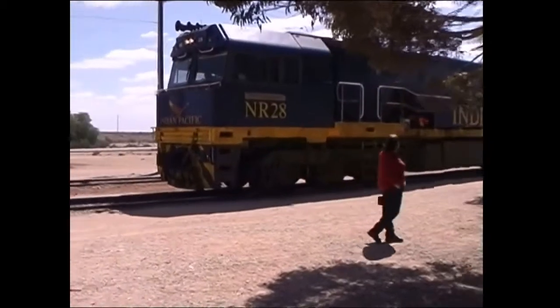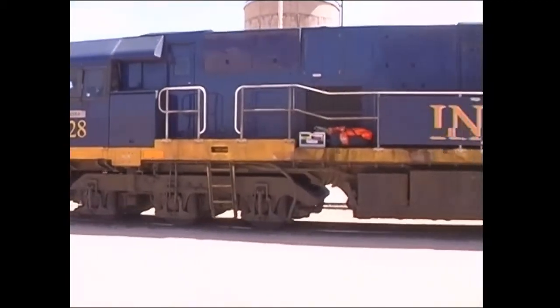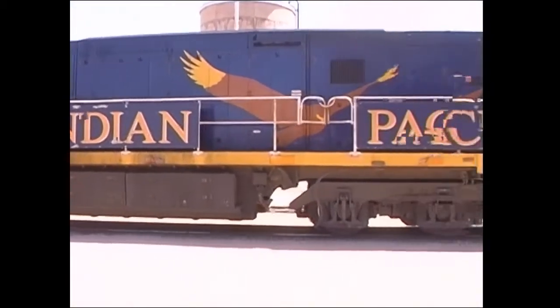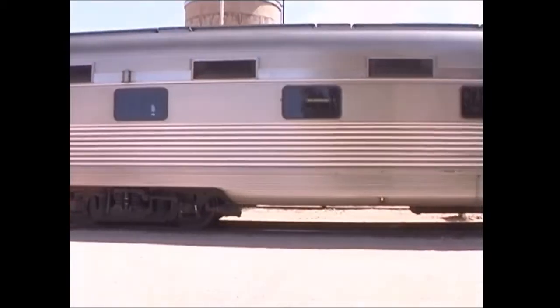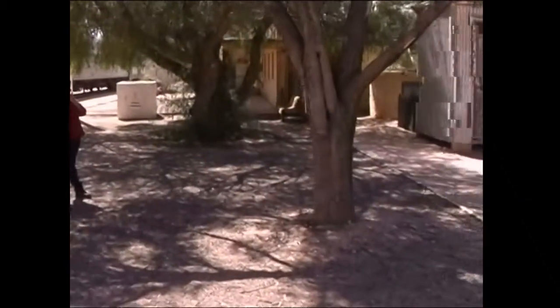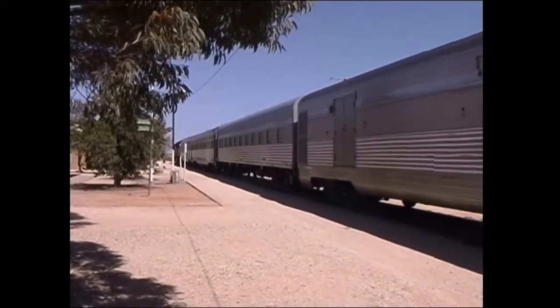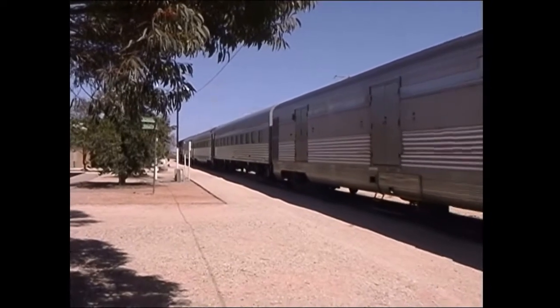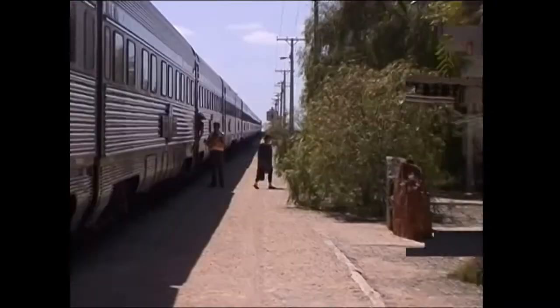And here comes the Indian Pacific. The tourists will come across to the Jan's tourist shop here. Okay, it's the ONS stuff. I want a 400. Doesn't make much noise, does it? No, it's very quiet. It's just rolling around. Train.